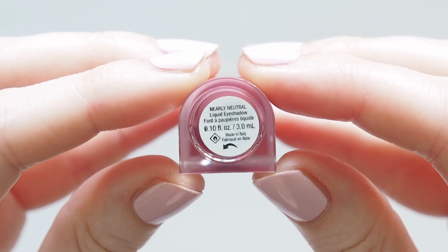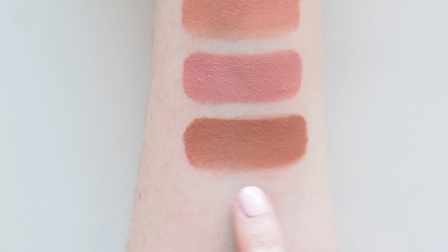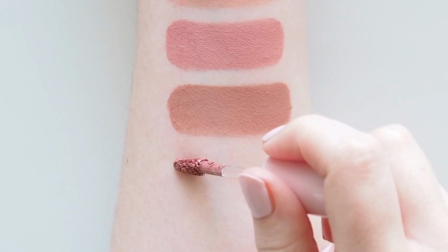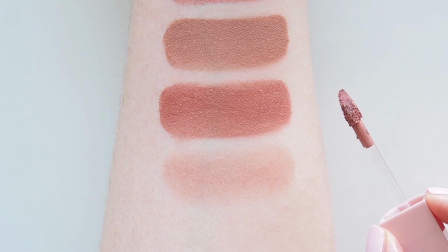Nearly Neutral is described as a warm neutral beige, a lovely natural shade. Celebrity makeup artist Hung Van Gogh shared a beautiful tutorial with a smoky brown liner and a soft wash of this colour all over the eyes. Nearly Mauve is described as a soft mauve, but this isn't the bluish purple the name might suggest. It's actually not that dissimilar to one of my favourites, Nearly Neutral. Still fairly warm, just a bit more rosy.